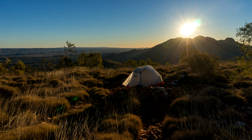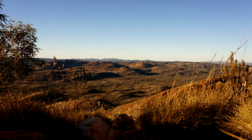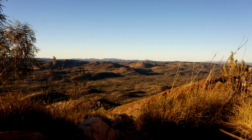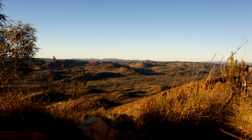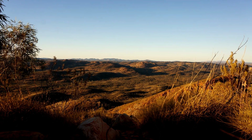The top's amazing, right? You have those wonderful views. You see the land unfold with the evening sun and the morning sun. You see all the shades in there, and during the day it all looks flat, and then all of a sudden you see where the ridges are, the hills are, the little gullies, the little creeks. It's very nice.